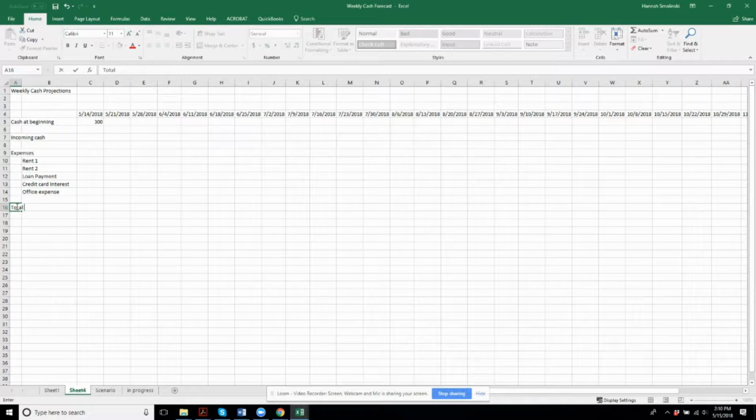Let's see here, total expenses. And then I'm going to go, okay, so basically what I'm going to do is I'm going to get the total of all these expenses. So as I start filling in these numbers, it's going to sum here. And then I'm going to say now my operating cash flow is going to be my cash at the beginning, or actually my operating cash flow is just this plus this.